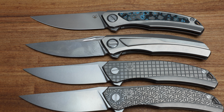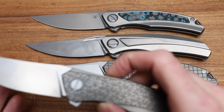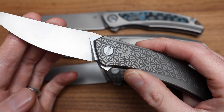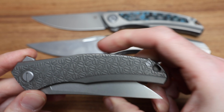That was my initial reaction of what they should have done. So anyway, sorry, my phone just rang, but the Hex, H-E-K, I don't know if they're still calling it that or not, or if they ever called it that, but the Hex, EK Knives Quantum. Cool knife.